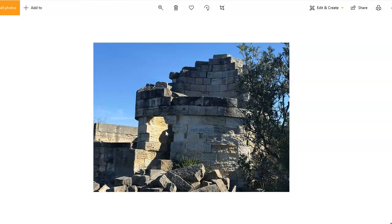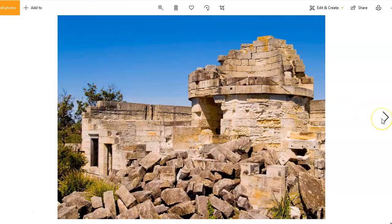And this was in the 1920s, it said. So just after World War One. So instead of reusing all this nicely cut stone, they just blew it up. I don't know. It's a strange story. Here's all the rubble, as you can see.